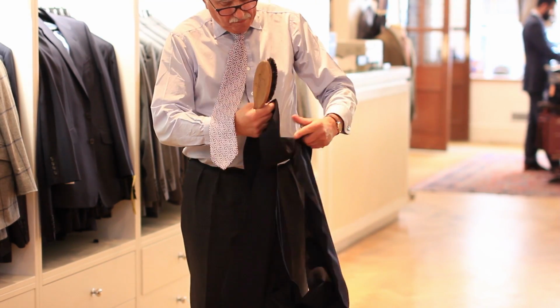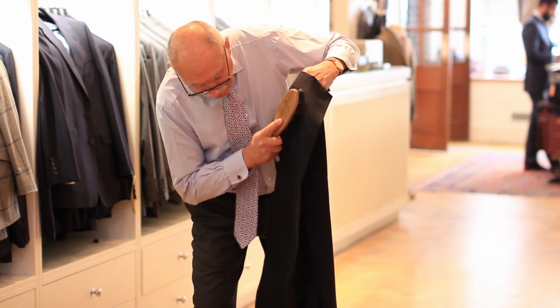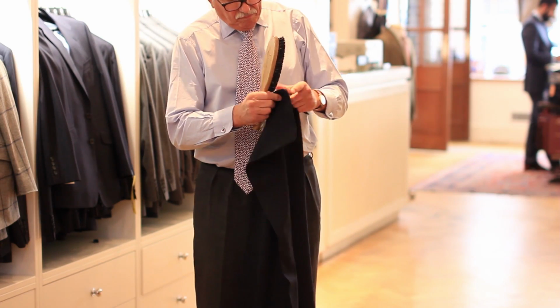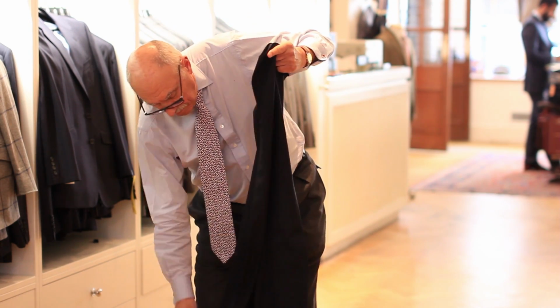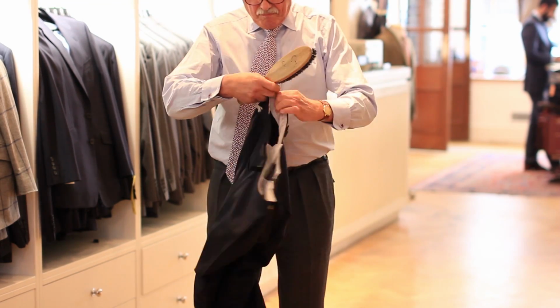So again, the important places presumably are the shoulders, the top of the chest. Always. Everyone's eye always goes to the top third of the coat when you see someone, so it's always going to be the shoulders in this area that's going to need the most. But always look at the front edge as well. It's just nice, light, long strokes, and you're just trying to push that off the surface. You're not trying to do anything particularly rigorous or deep.